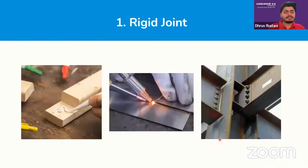So the first type of joint is the rigid joint. This is very basic, and you all know how we can join something so it is permanently fixed, right? You might have glued something using glue. For example, here you can see somebody gluing two pieces of wood using glue, and this is known as rigid. Also, welding is a rigid joint example. Also, when you join two objects using multiple nuts and bolts, and it doesn't allow them to move in any direction, it's known as a rigid joint, right?